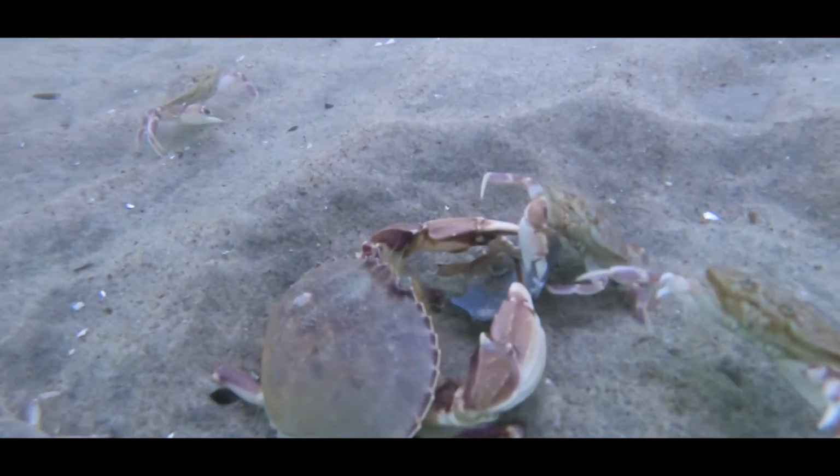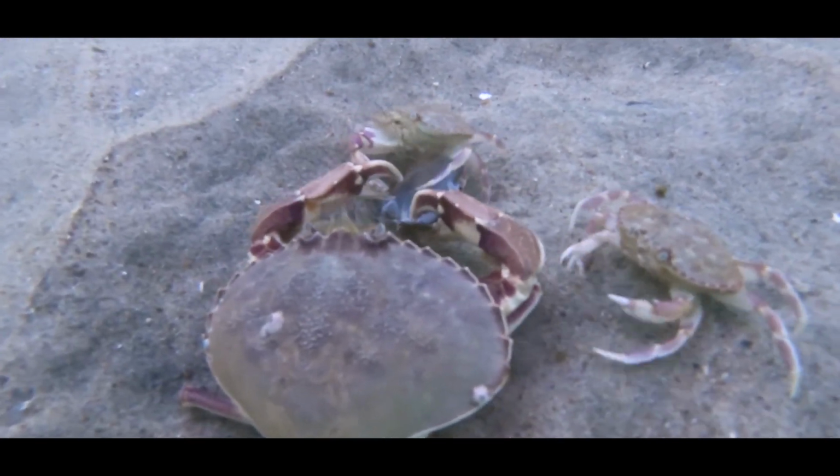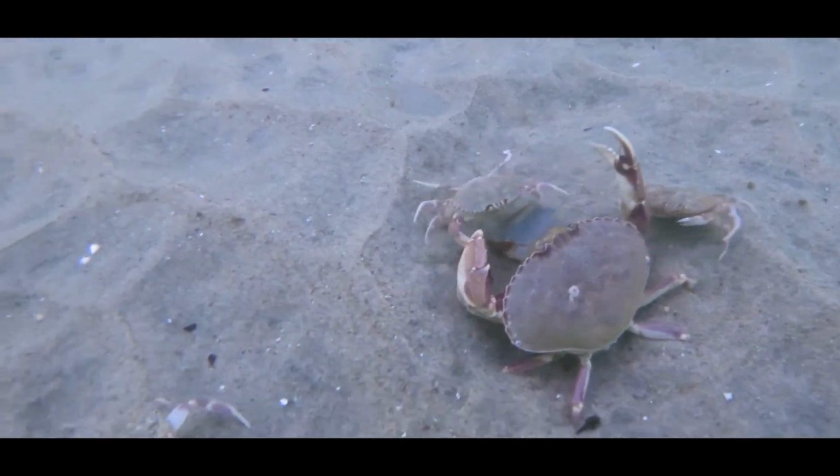Large crab defending its mussel leftovers, and the two junior crabs aren't having it. They want to eat too. Check out the small crab going full throttle as it battles the big crab.